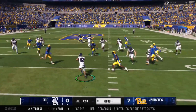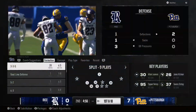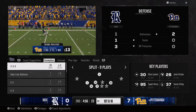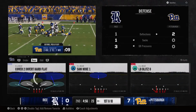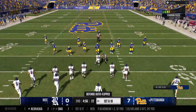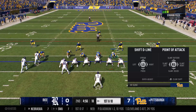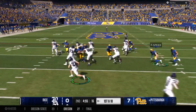From inside the 10, here he comes. He was looking for more running room, but none to be found as he stopped at the 23. Rice takes over the Owls, ready to get that offense cooking again. That last drive was promising at times, but stalled out, and they turned it over on downs, Jesse.